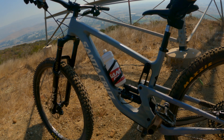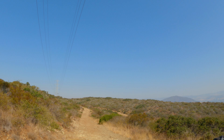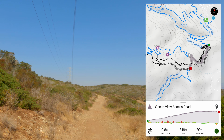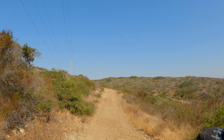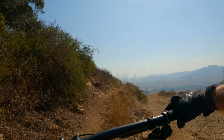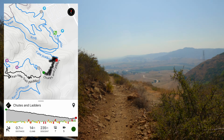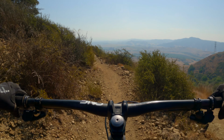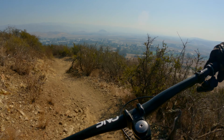Those are really fun. All right, so I finished all the Ocean View trails and now I'm on the Ocean View Access, and I'm gonna be heading towards Chutes and Ladders. All right, this is Chutes and Ladders, right off of the Ocean View Access Fire Road. Oh, you get a killer view.